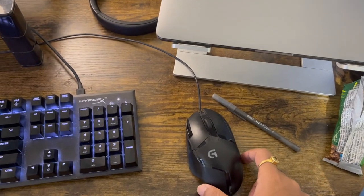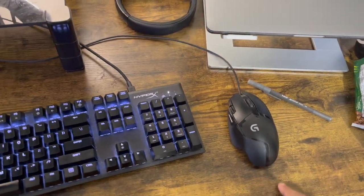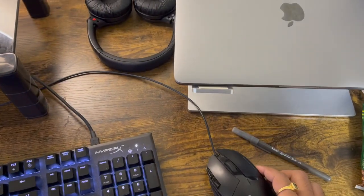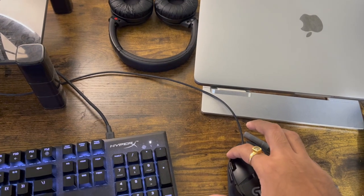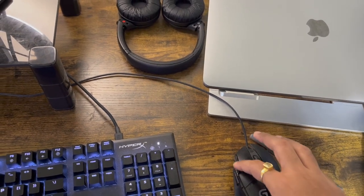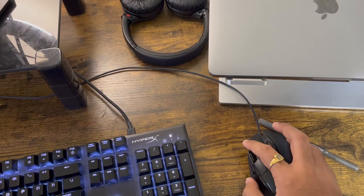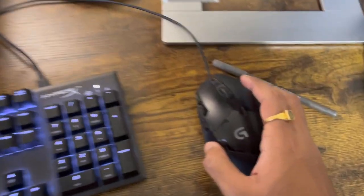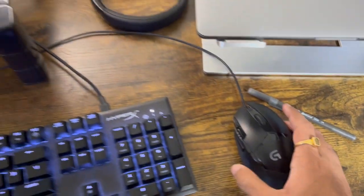This is the Logitech, I think 302. I don't know, whatever. It's a Logitech mouse. It's pretty cool. It has front and back buttons right here, so you can use these to navigate through Google Chrome or Edge. Just go back and just click this. Oh, sorry, this is DPI. These are the front and back buttons, so you can just go forward, go back, previous page, next page kind of thing. It's pretty cool.